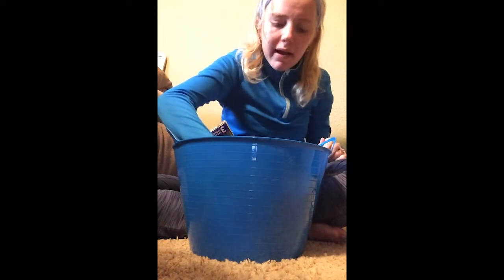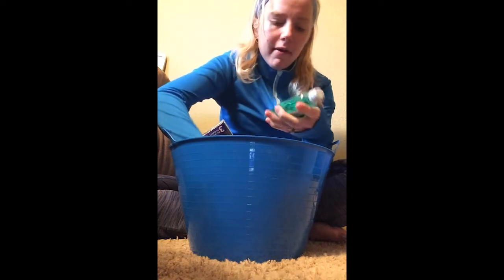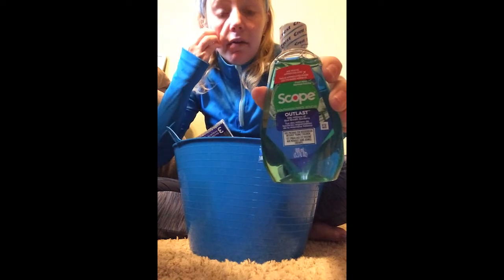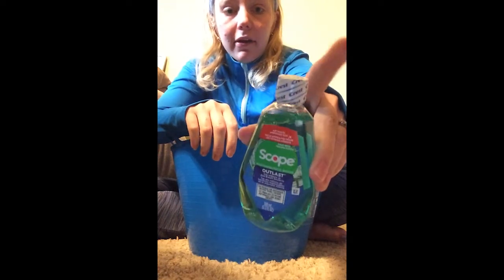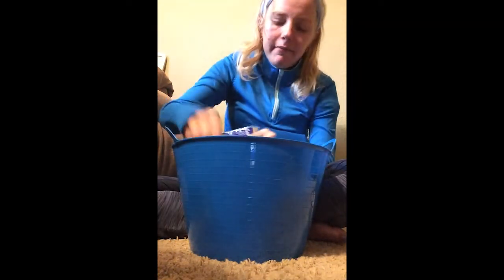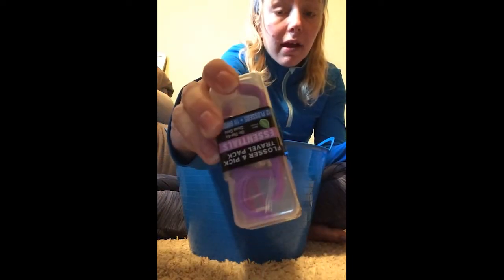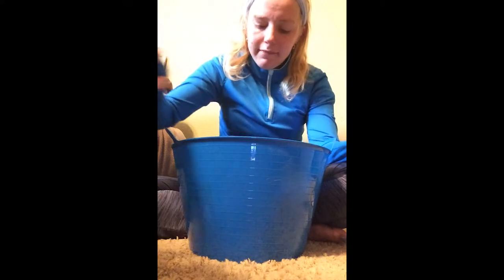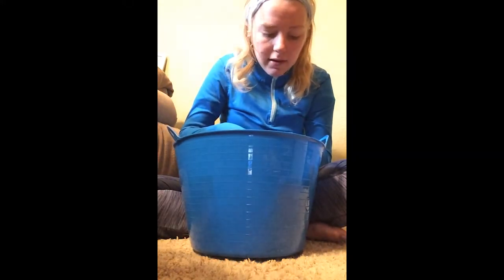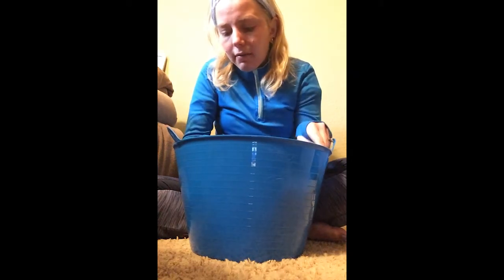And then, of course, we got some other dental hygiene products. I got mouthwash, and this is one that people can share. They can just put some in a little cup, because I figured some people may want that. And then floss picks, in case someone has something stuck in their teeth.